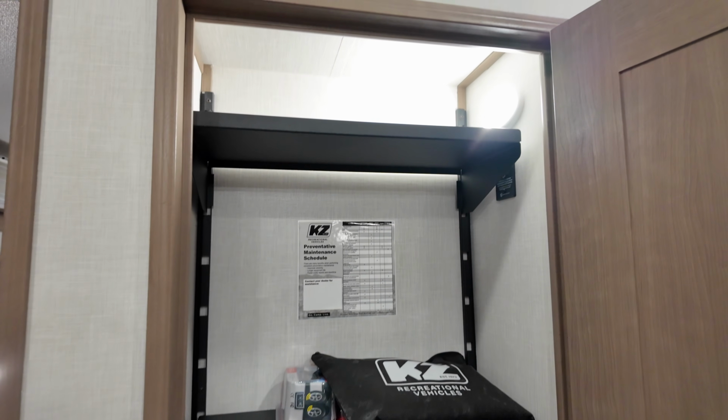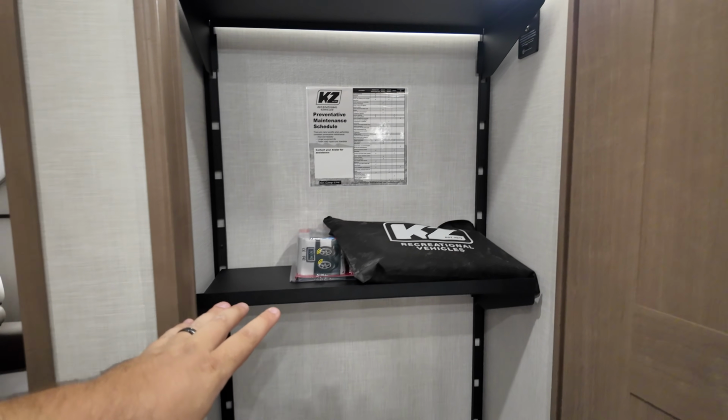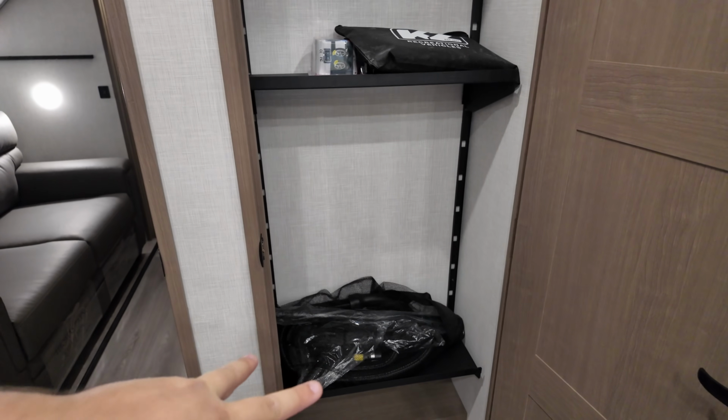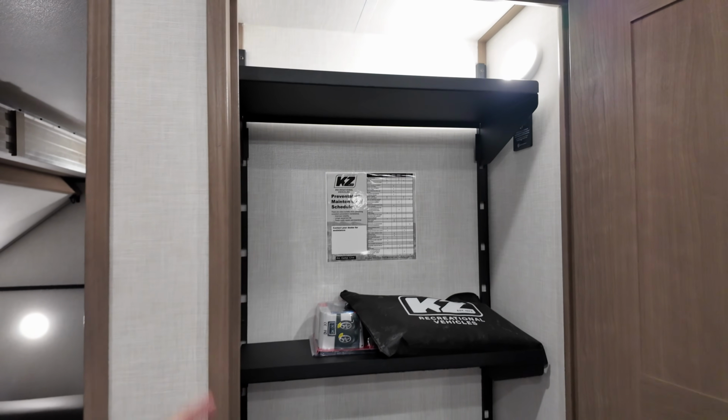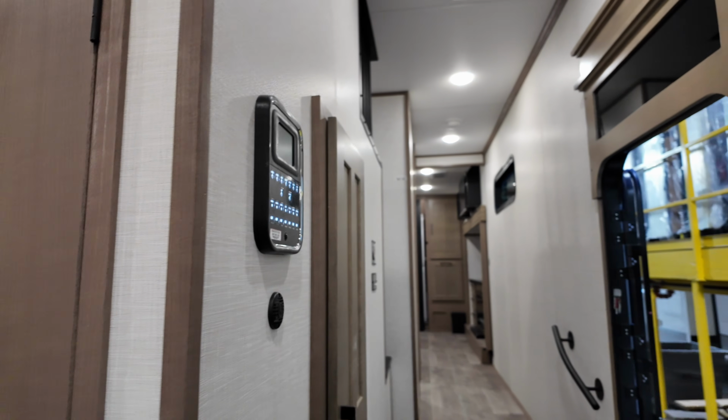So right here is going to be your patio. So you're going to have your preventative maintenance schedule right here. You're also going to have your removable shelves, so that way you can adjust this however you want. You could even use it as a hanging closet too, which is nice.